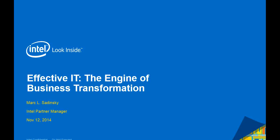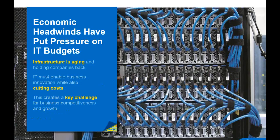So, David and Craig, I appreciate the opportunity today. Once again, this is Mark Sadinsky with Intel, and we collaborate very closely with HP in bringing new capabilities to market. That's what we're going to talk about today. And both HP and Intel are collaborating very closely with PKA to help deliver these capabilities.